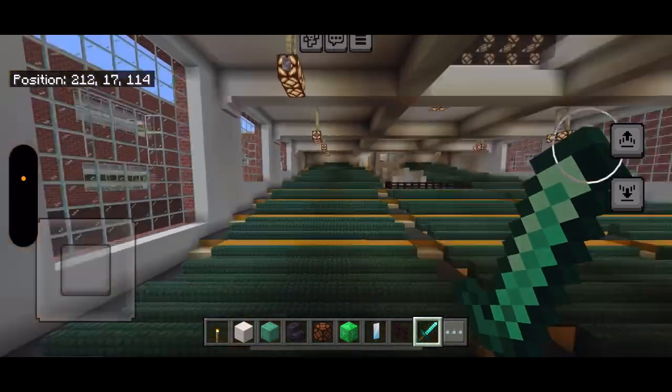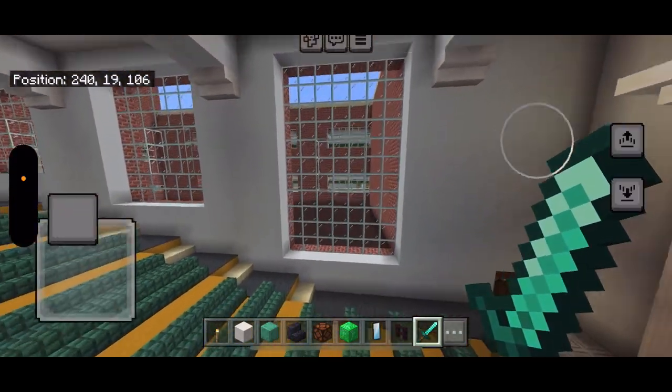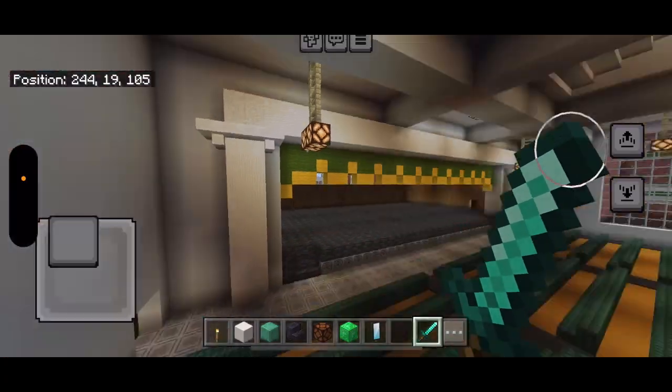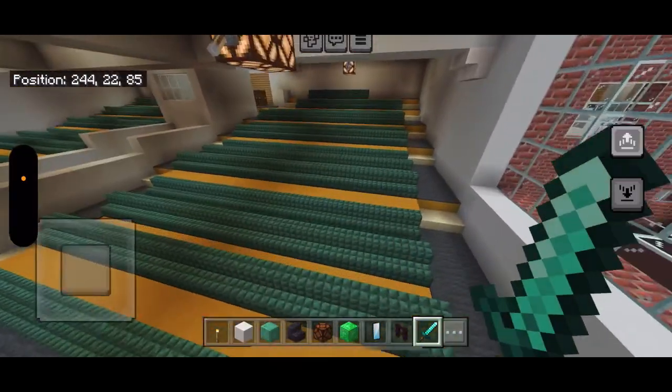Yeah, it's absolutely stunning there. But in real life, these windows have big green curtains on them, and they keep them shut at all times. Yeah. This auditorium, so I'm just going to float around here.